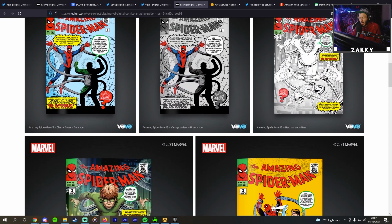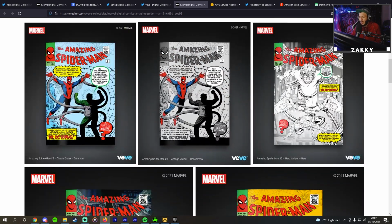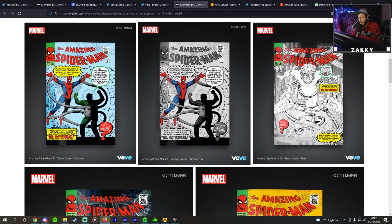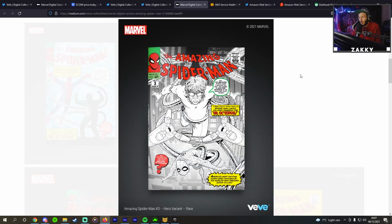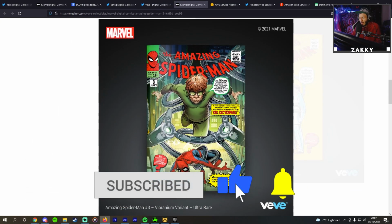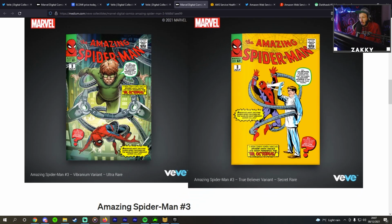Let's go forward. So we have Classic Cover, which is the uncommon. It would be really cool if you could click on this and then tap right. I can't do that. I have to click off it and then go into that, but that's fine. It's like a carousel basically. So Classic Cover, common. Then we have Vintage Variant, uncommon. Then we have the Hero Variant, which is rare. Then we have the Vibranium Variant, which is ultra rare. That looks cool. And then we have the True Believer Variant, which is secret rare.